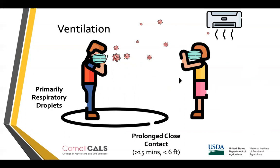But as I've mentioned before, no layer of mitigation is 100% effective. So even with face coverings, some droplets will escape, and some of those droplets will be smaller and thus lighter and travel much further than the 6 feet and stay in the air much longer than 15 minutes. This is where adequate airflow and ventilation systems are important. They're going to help remove those droplets and reduce that residual risk.